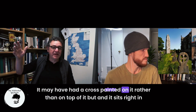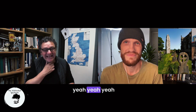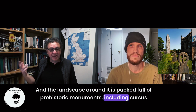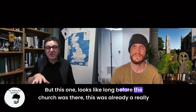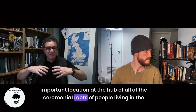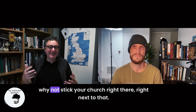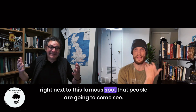It may have had a cross painted on it rather than on top of it, and it sits right in the churchyard now, so it looks like it's in the middle of a cemetery. What's really cool about it is it probably was erected like the Clavicairns, late Neolithic, early Bronze Age, and the landscape around it is packed full of prehistoric monuments, including cursus monuments, henges, round barrows. Long before the church was there, this was already a really important location at the hub of all of these ceremonial routes of people living in the Yorkshire Wolds, coming together seasonally. And if you're Christianizing this area, why not stick your church right next to this famous spot that people are going to come see.